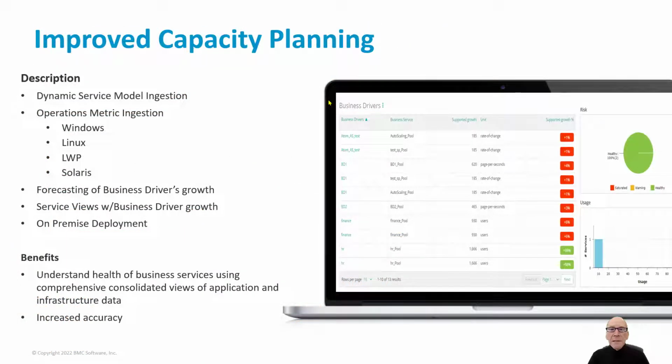For improved decision-making, we have enhanced our capacity planning capability to ingest business service models and operation management metric data. Being able to plan and manage based on the precise components of the business service increases the certainty of the starting position for planning. Second, the ability to use metric data from operations management when modeling for future capacity plans increases the accuracy of those plans. With these improvements, architects and planners can work faster with less doubt to right-size business service capacity.